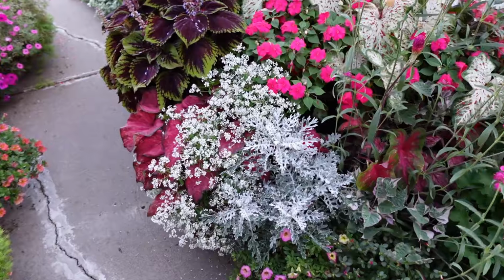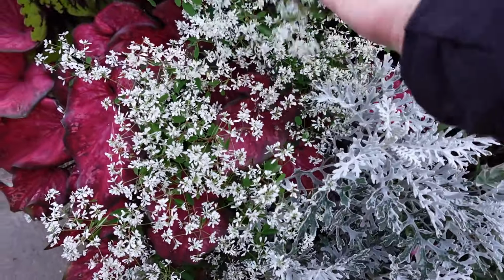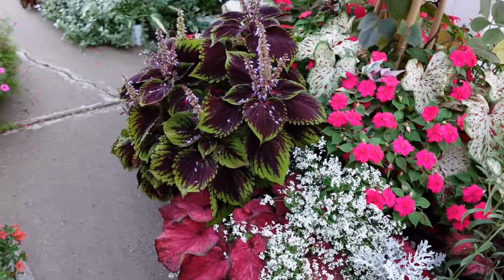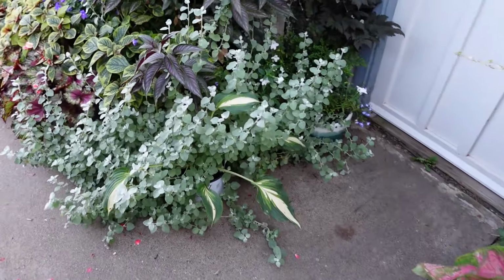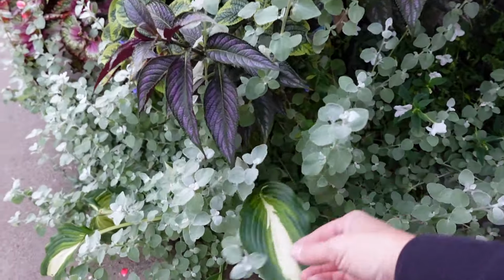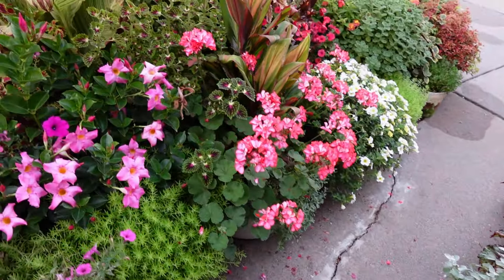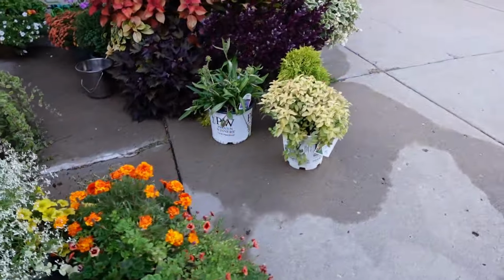This area also looks really pretty. I love this Dusty Miller, and it's mingling with the Euphorbia and these Caladium. Very pretty. And then I have this hosta that I need to plant. I was thinking about it today, but then I ran out of steam. So I did pick up a few things over here too.